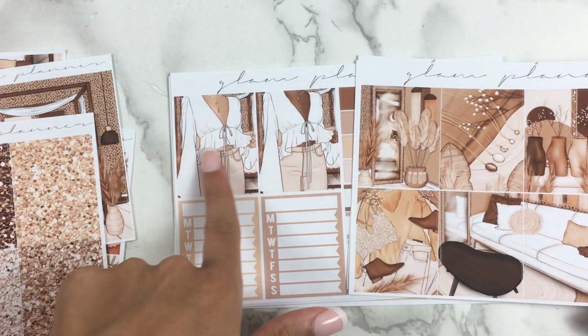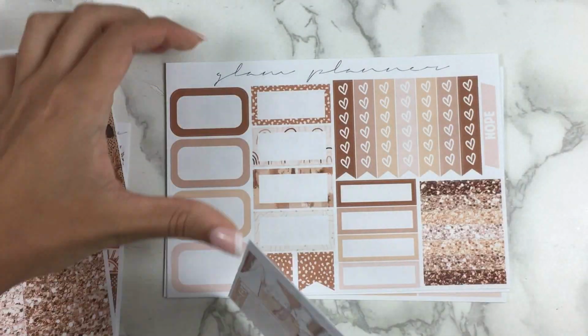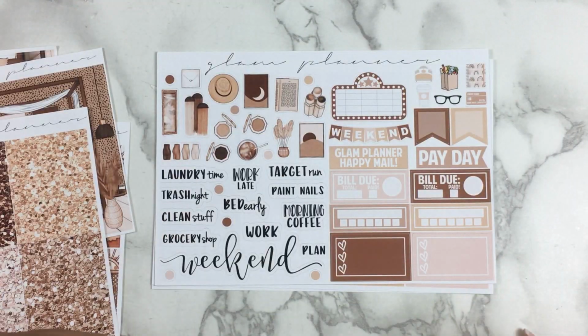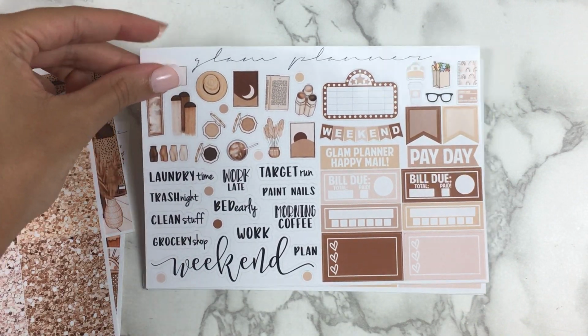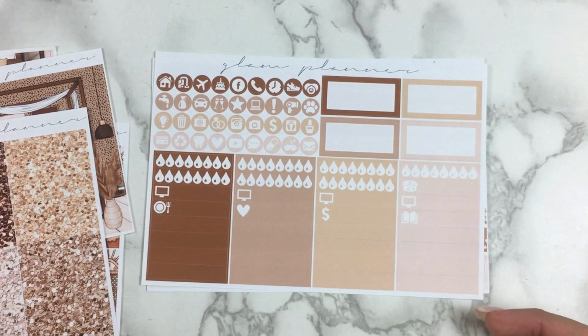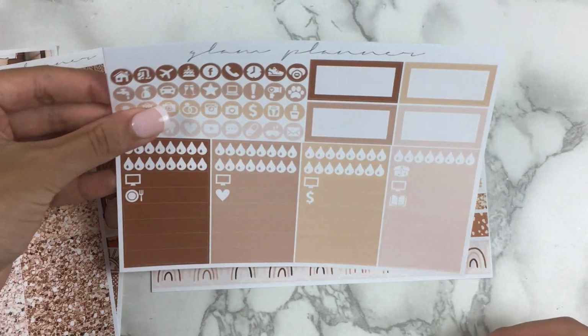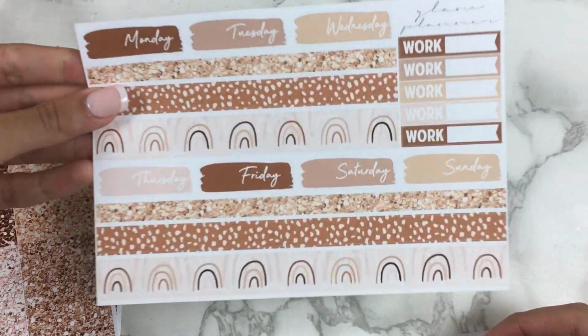Here's our extra girls with yet another comfy, sexy outfit. Love that. This looks like old format, I believe. Nope, it is new format. I think all of these are new format, I guess, huh? I don't know. I haven't used any for new format yet, but I feel like I would be able to use it a lot more.